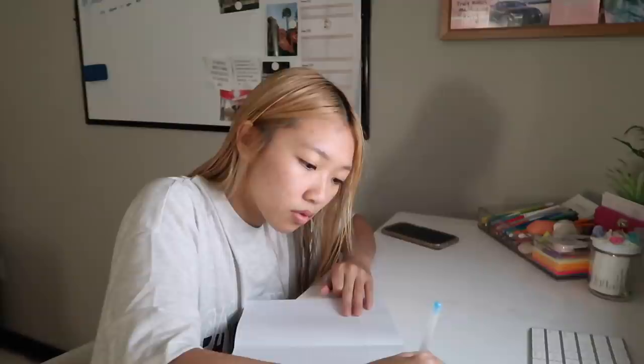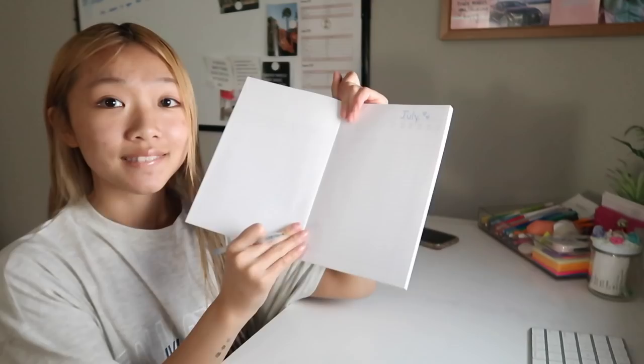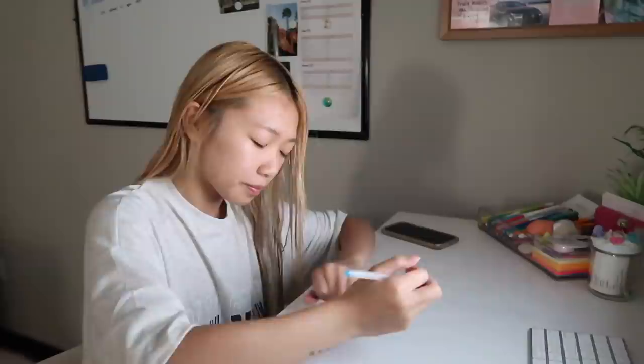Hello guys, so I am back from the gym and now I'm gonna do some journaling. At the beginning of every month, I do a journal of my reflection of the past month, and then I do a reflection of how I'm feeling, my state of mind, and then I go ahead and set my intentions for the following month or the month I'm currently in. Now that we're in July, I definitely want to set my goals and what I want to achieve this month.